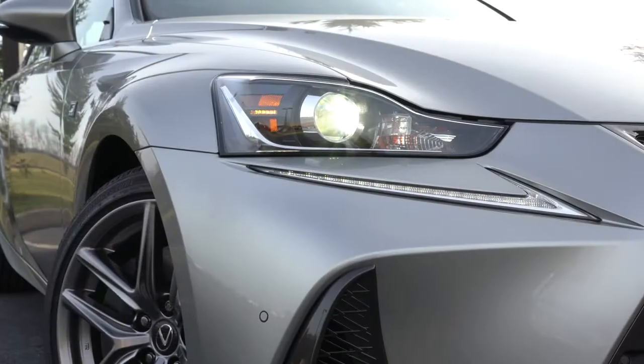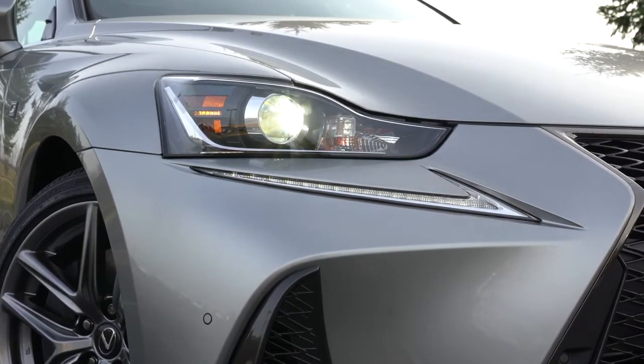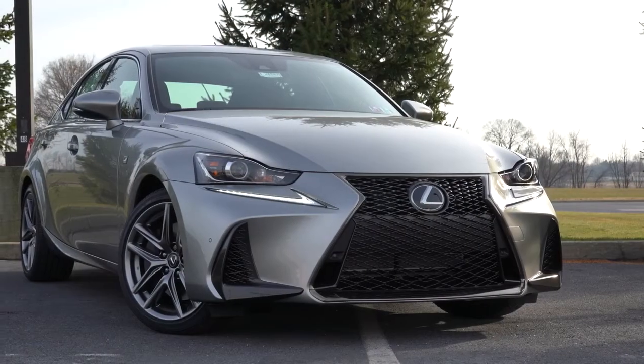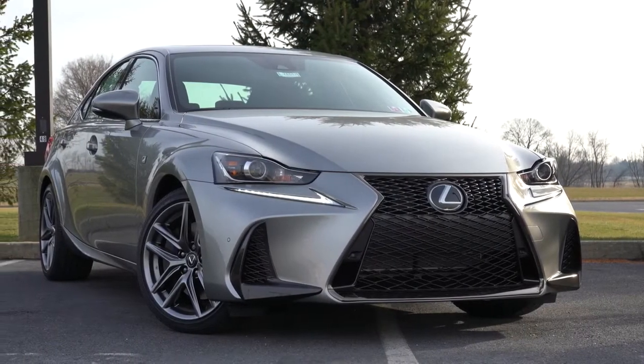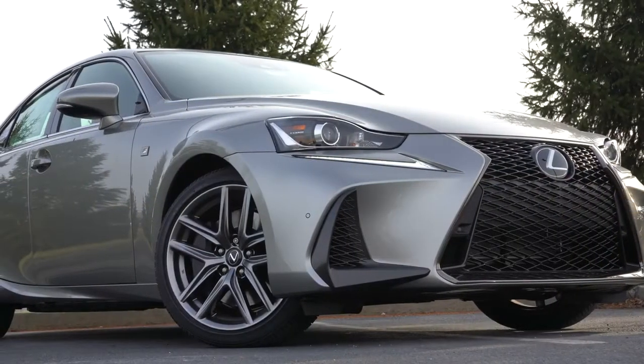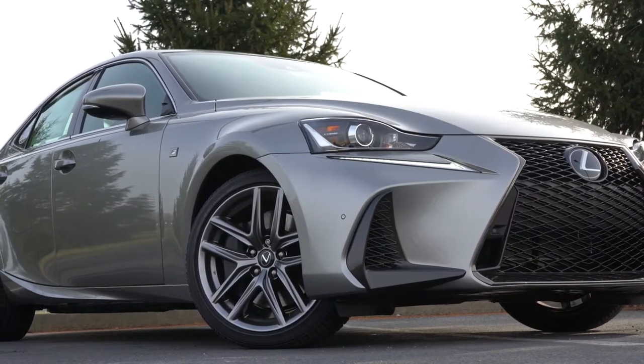To the sides, LED headlights across the board will come standard with LED daytime running lights. Those headlights, of course, coming with the automatic feature as well, meaning when it starts to get dark out, they will turn on automatically for you there, so you never have to worry about that. Did want to also mention there is optional triple beam LED headlights that go for an additional $1,160 if you wanted them.